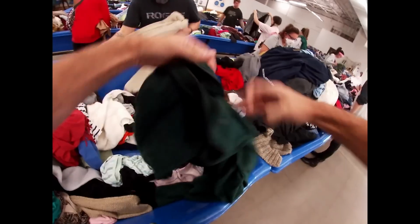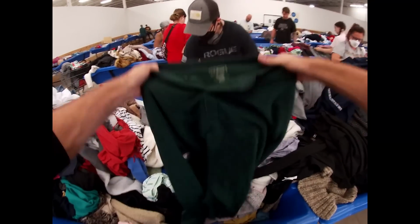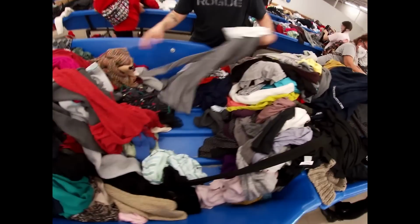So move into the next bin. This is definitely not for everybody. I always encourage people, if you have bins, go to them. It's an interesting haul there.